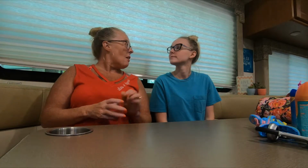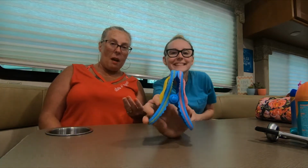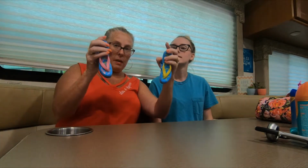Let's start off. What's the first thing we got there? Towel holders. Neato-skeeto, right? They're pretty cool. What you do with these is basically self-explanatory. You take your beach towel or your pool towel, which most cruises do have towels for you to utilize while you're on the ship. You just have to make sure that you return them. And you clip them onto the back of the chairs.